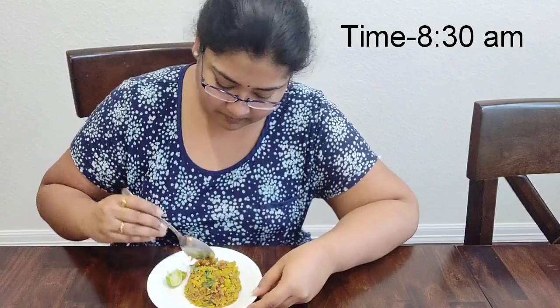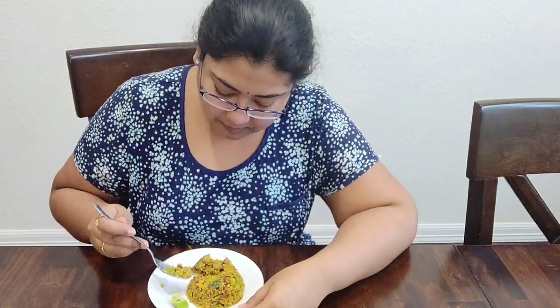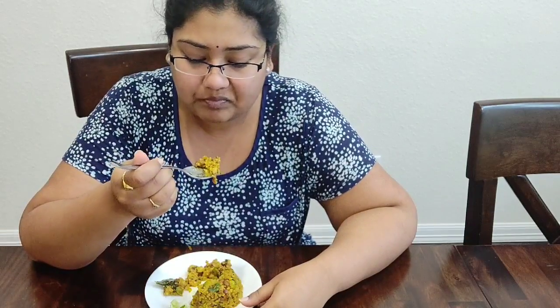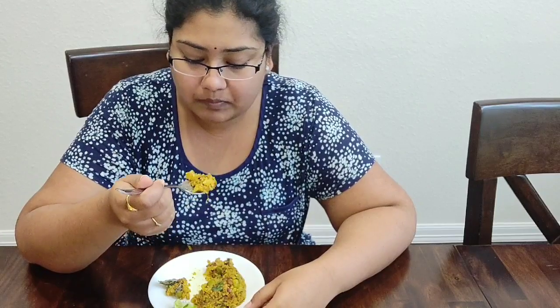So the time is now 8:30 a.m. in the morning and I'm enjoying my hot cauliflower upma. So here I have added soybeans, but if you don't like soybeans, then you can add carrots, you can also add beans, or you can also add chopped broccoli. Basically you can add any low carb vegetable of your choice.